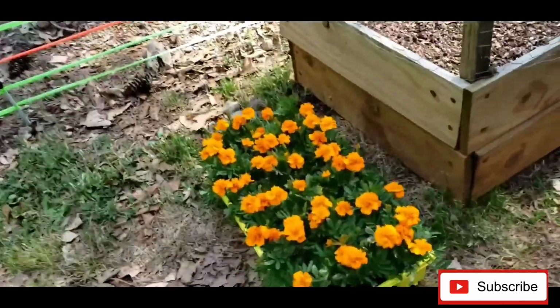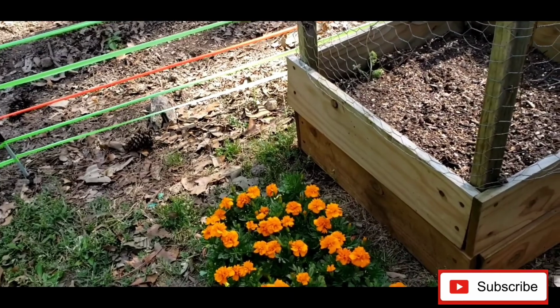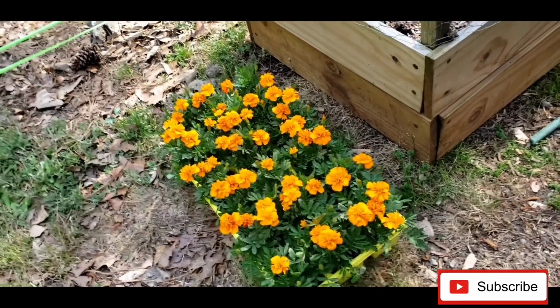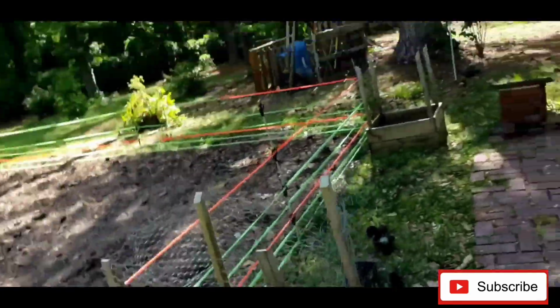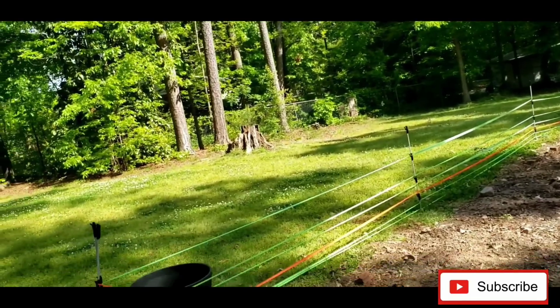Last thing before I let y'all go, I got me some marigolds. And they're supposed to keep fleas away. Supposed to attract things. They're supposed to get bushy, so chickens like them. I'm gonna plant them around that stump right there. I'm gonna plant them on that stump over there.